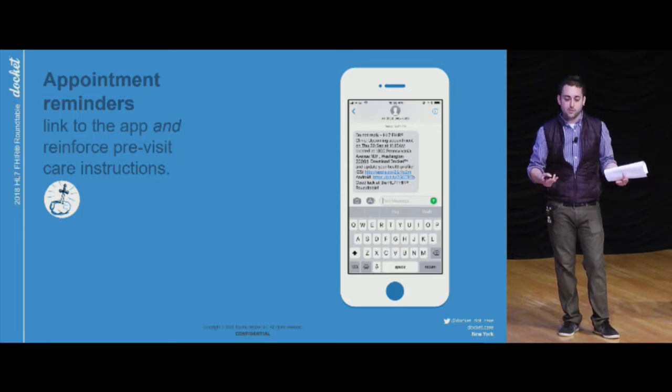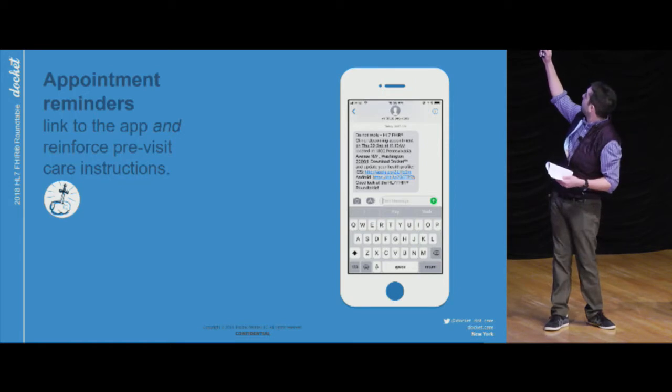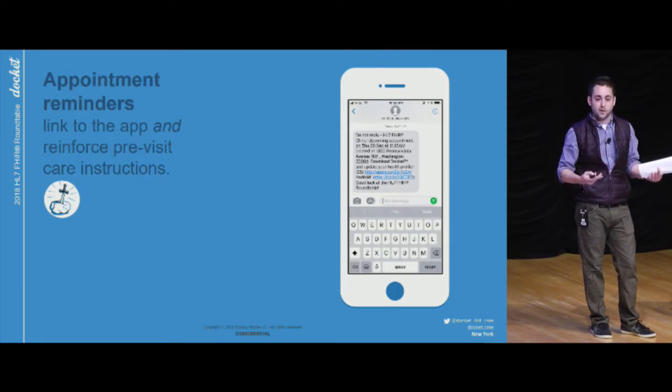compliance. So, for example, we have a provider in New York who instructs his patients to stop taking their medication right before their visit. So instead of saying good luck at the FHIR Roundtable, you might get a message that says, hey, remember to fast for 8 hours before your visit.